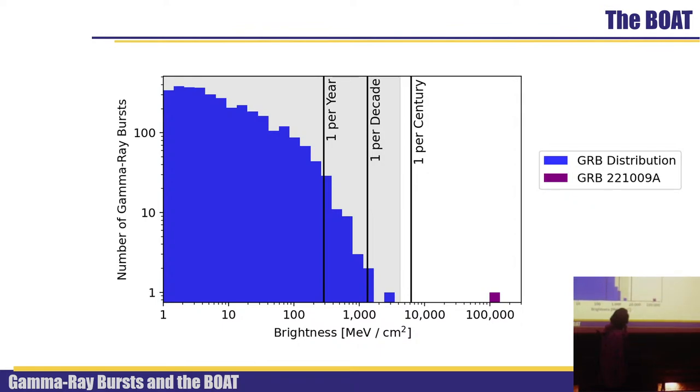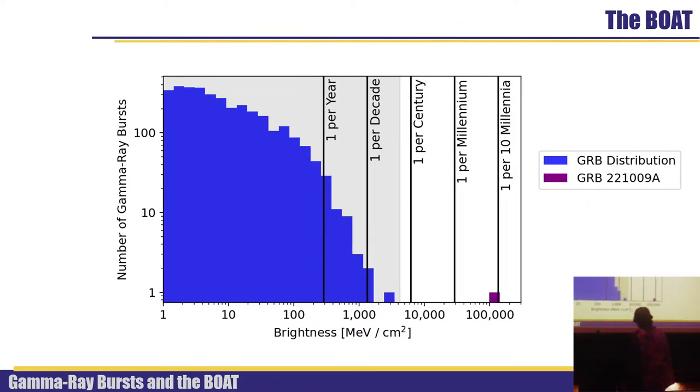There's one event at 50 years, which is roughly what we have been observing. You can continue on. So once per millennium, and finally once per 10,000 years. So the boat, the brightest of all time, it's not actually the brightest of all time in the history of the universe, but it is the brightest one seen since human civilization began.